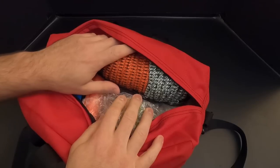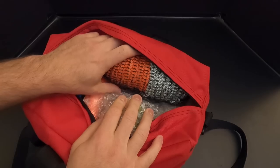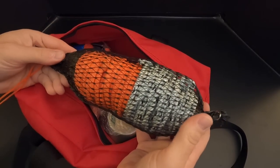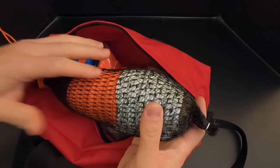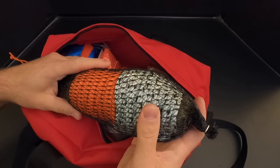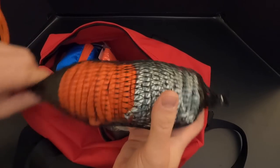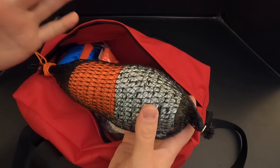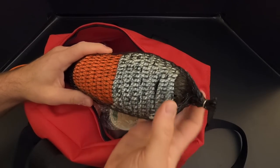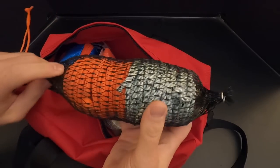All right, so first we've got something pretty cool. I doubt you've seen this in many survival kits. This is a gill net. It's a fishing net, yeah. So if you're in Alaska and you're flying around and you make an emergency landing or you're stuck somewhere, well, you can go fishing. Pretty cool. I'm not sure how useful this would be if you were in the desert or something, but if you were in Alaska or somewhere with a lot of water, well, this could come in really handy. Very cool.